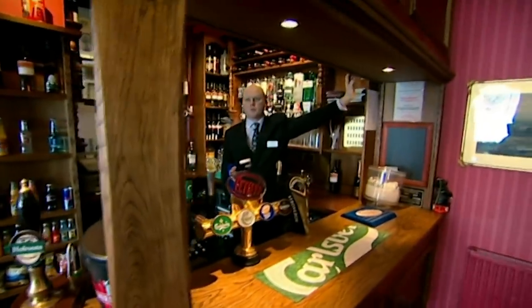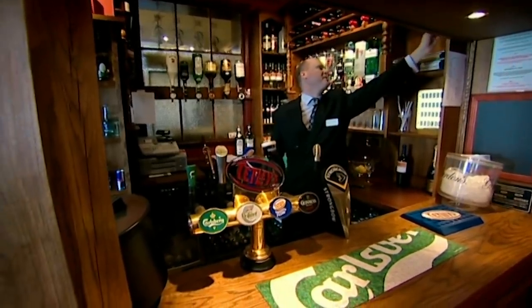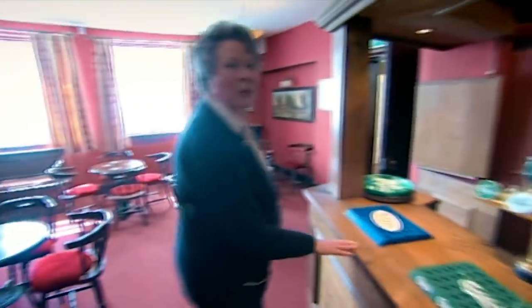Will they go straight through, or are they having drinks in here? Reception drinks in here. In here first? Oh, well, get out of the way. Yeah, you can get out of the way, I think, for this.